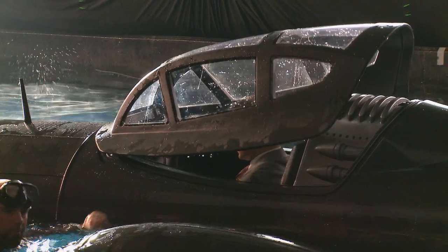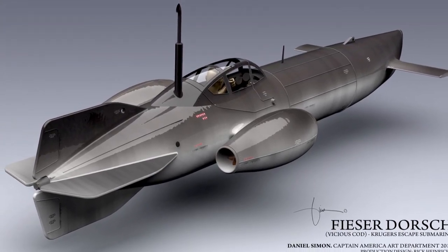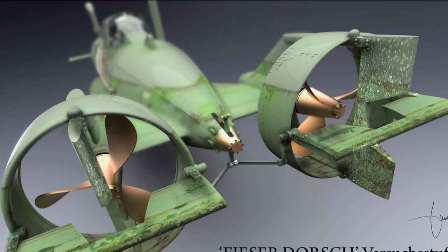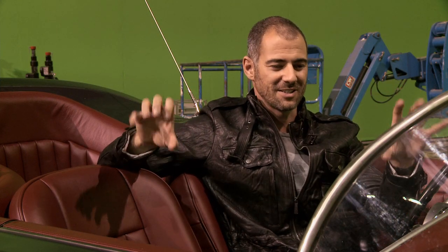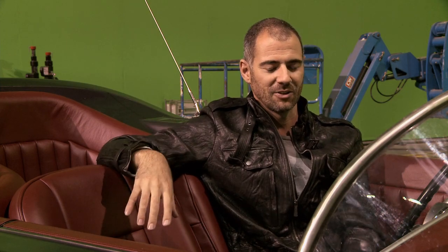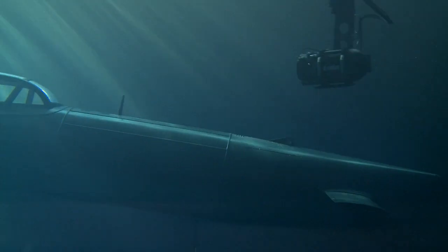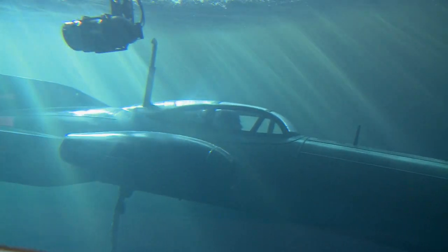So the sub, it was always a simple cigar, very simple, but the drive system went all over the place. We had 2 propellers in the back, with exposed rudders. We had crazy propeller systems that fold up and down, but we ended up with jet propulsion, again to be a little Hydra, and it added to the sleekness of the vehicle because we don't have any exposed propellers.